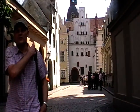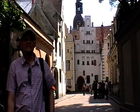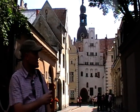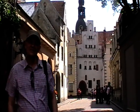We've now reached the Three Brothers, or Trīs brāļi, which you can see in the background. They're Riga's three oldest residential buildings. The oldest one, the white one, dates back to the 15th century. Let's take a closer look.